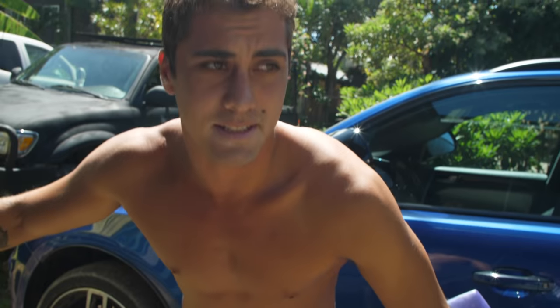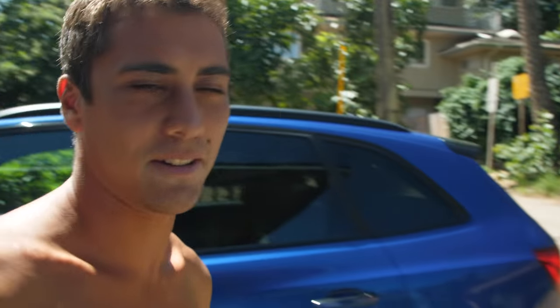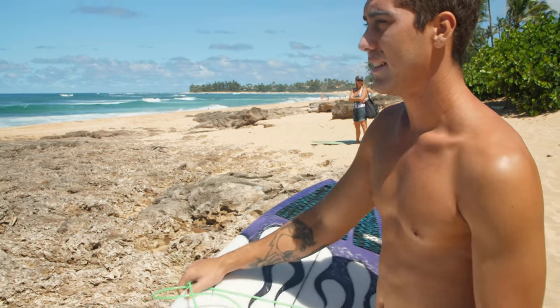So you know what's funny is, you have wax. Scientists did a study that purple surfboards actually work better than most surfboards. Yeah, board's good. I can hear it speaking to me.